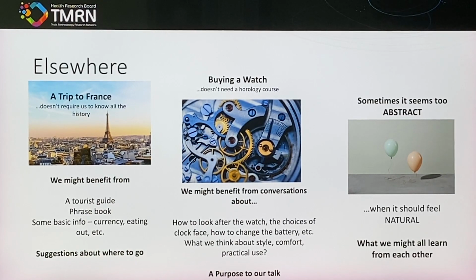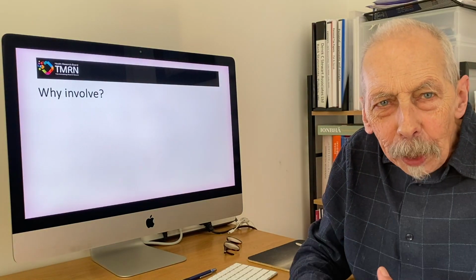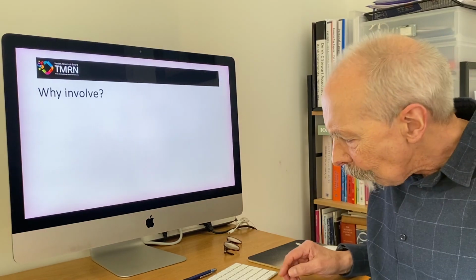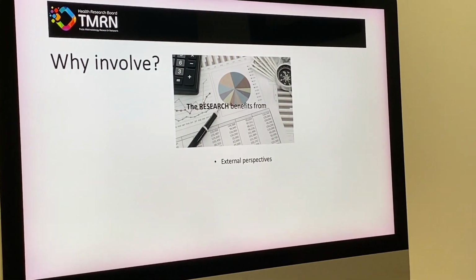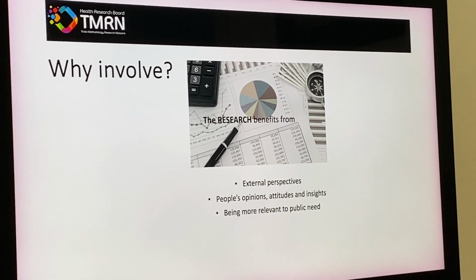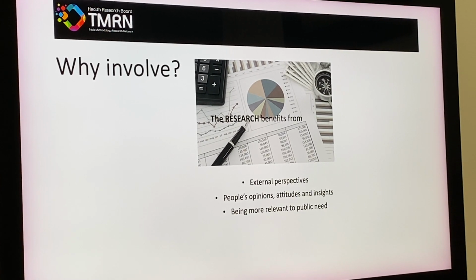But when it should feel natural, what we want to do is concentrate on what we can learn from each other. So why involve patients and the public in this work? What's the gain? What's the added value? And what is the purpose? If we look at the research itself, it benefits from external perspectives, gaining people's opinions, their attitudes, and their insights. But it also makes the research more relevant to public need.